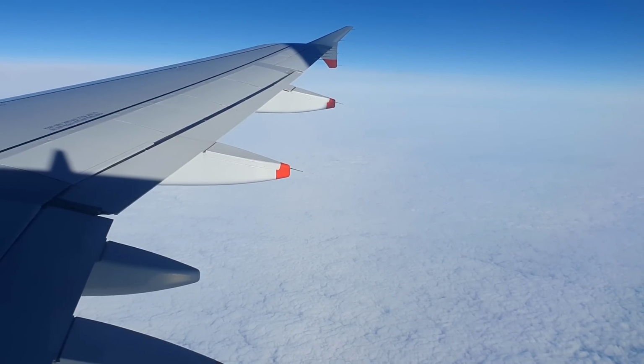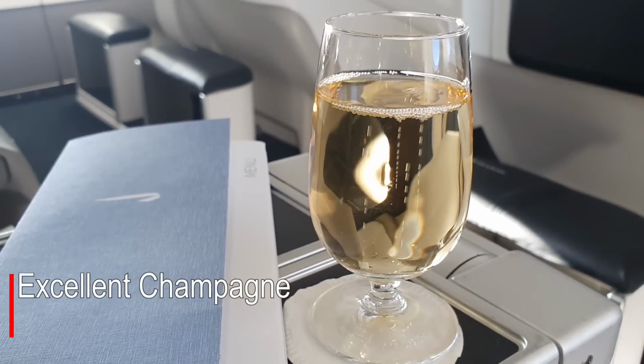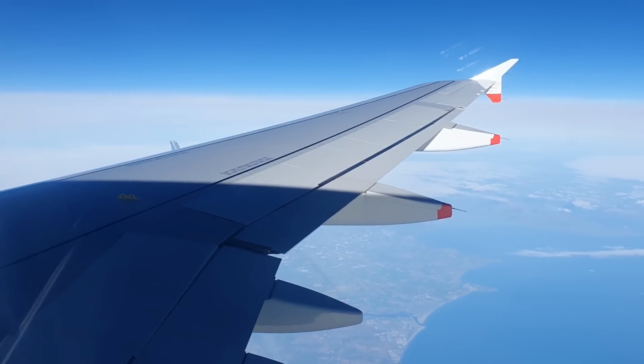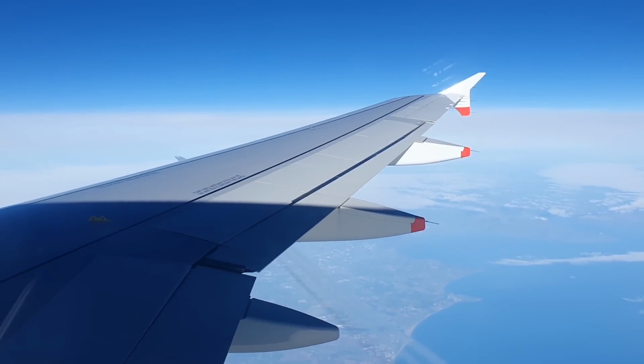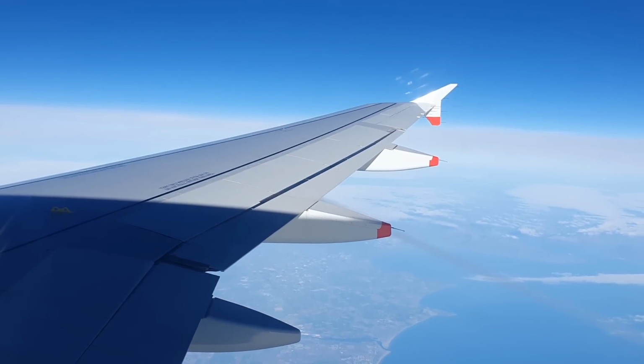Over the coast of Wales now, and about to begin a descent into Ireland. So just time for the first of many, many glasses of champagne, which I had to taste to ensure it was of the finest quality, and as soon as it was uncorked, just as we head over Cork in Ireland.